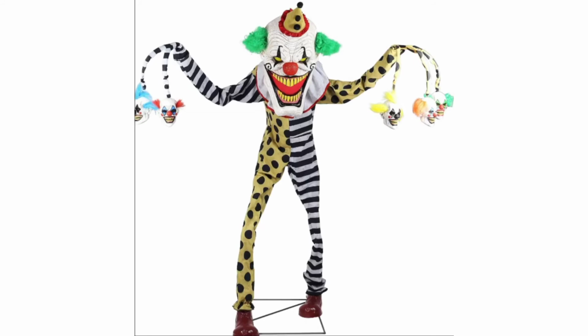I mean, also, actually, the Archway Clown, the Looming Clown, one of his main colors was yellow, too. So they've done quite a bit of yellow this year. Yes, this year. But I mean, overall, not a big fan of this at all. I like him, just the price needs to come down a little bit more.